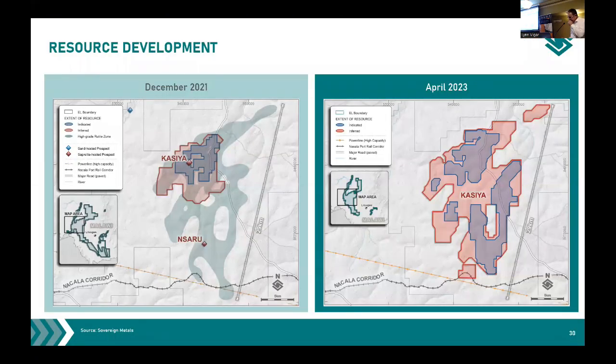So now the resource. Our first resource was in December 2021. It was about 600 million tonnes at about 1% rutile and about 1.3% graphite. And this depiction is the resource area at that time. I think I read the scale there, so 10 Ks. So 30 Ks long and about 15 Ks wide is the identified mineralized area at the time. That was the drilled mineralized area, but only enough drill density to do a resource estimate on, I think it was 66 square kilometres. So that was about 600 million tonnes at 1% rutile.